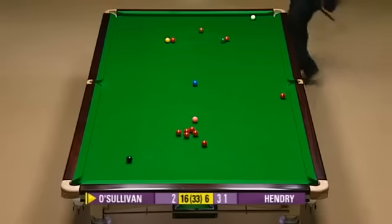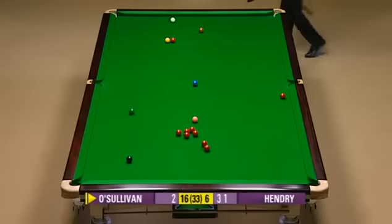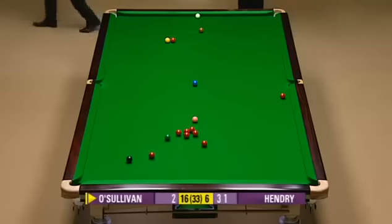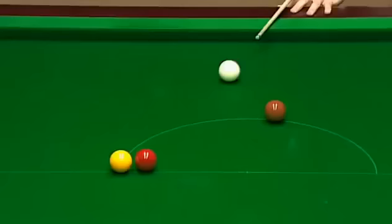16-6 in front, and still addressing the problem with the same seriousness as if it was the opening frame. Well, it should be an easy snooker this for Stephen, just to tuck this cue ball behind the yellow.